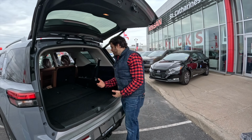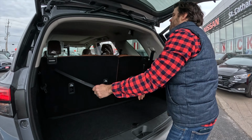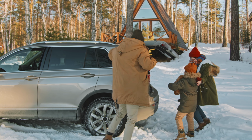If you want to transition, you have passengers. Little Timmy wants to come for a ride. You just pull the tethers up there. Drop these up forward a bit. And he is ready to jump in the back seat.